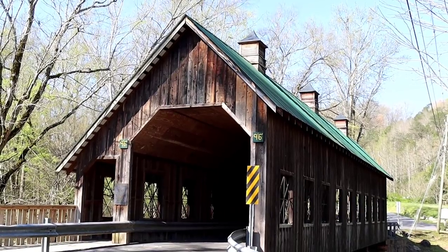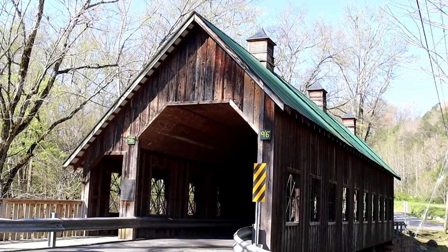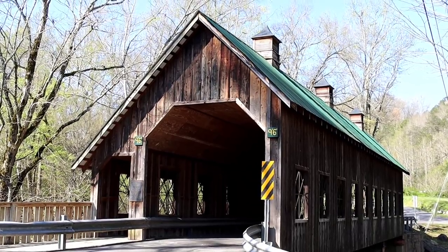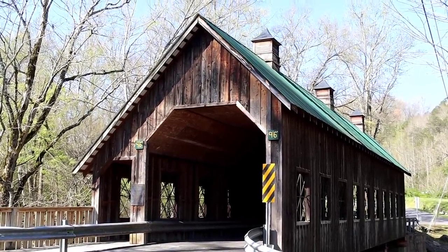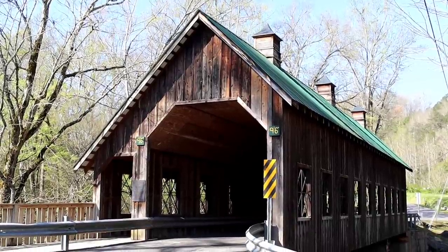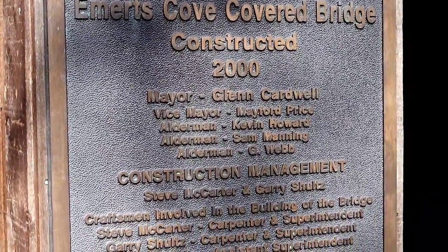Well, for a while, we've been wanting to come see Emertts Cove Covered Bridge. And today's the day. Today's the day we're going to check this beautiful bridge out. Emertts Cove Covered Bridge, constructed in 2000.